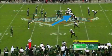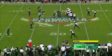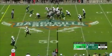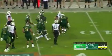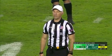Nice work to recognize this illegal shift. Number 11 is lined up as an offensive tackle, and just as he goes down into his three-point stance, number 2, the wingback, goes in motion. So this is an illegal shift. Illegal shift. Offense, number 3 and number 11.